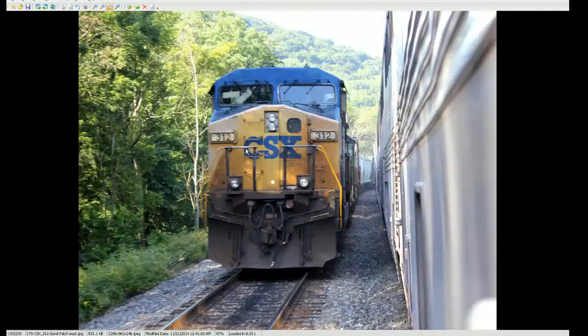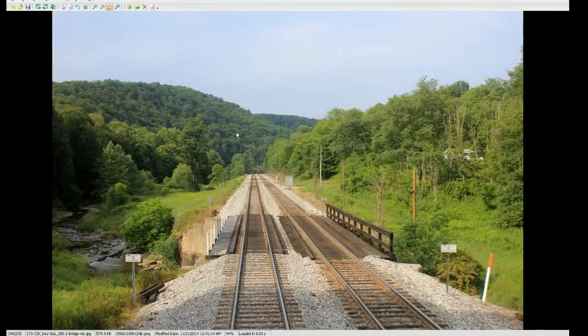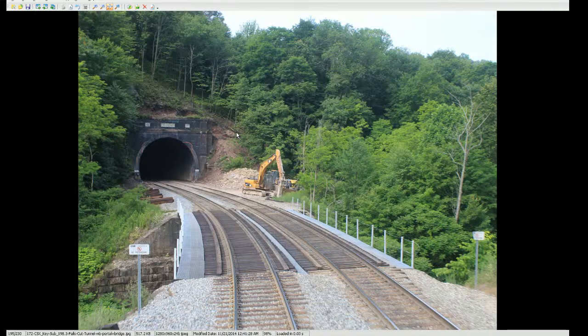CSX went early for AC, unlike NS. So again, here's just another AC 4400. Coming down to Hindman, you get a little bit of speed at places. The Falls Cut Tunnel, again, you can see where they're going to actually do the notching for more Chessie ears.